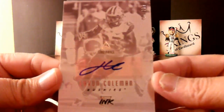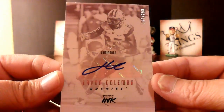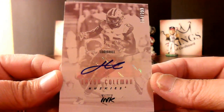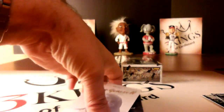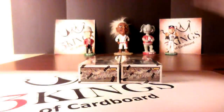Next auto is Lavon Coleman, numbered 104 of 299. I have no idea who this guy is. First card I've seen of him. Yeah, I know. Who? Texans. Yeah, new guys. Todd Gurley. Jordan Lasley. Tate and Malik Jefferson. Two to go.